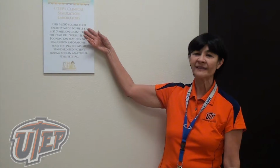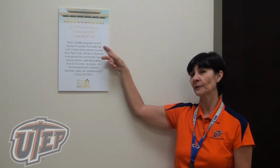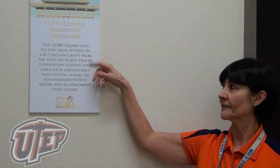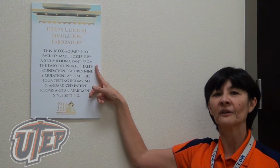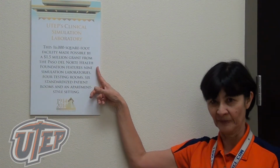Okay, we're inside the Sim Lab right now. I would like to point out that we have about 16,000 square feet of space back here. We believe this is the largest nursing simulation center in the country, or one of the largest. I'd also like to give a shout out to the Paso del Norte Foundation. They provided us with a generous grant of $1.5 million, so most of the equipment that you see in here was purchased with that grant money.